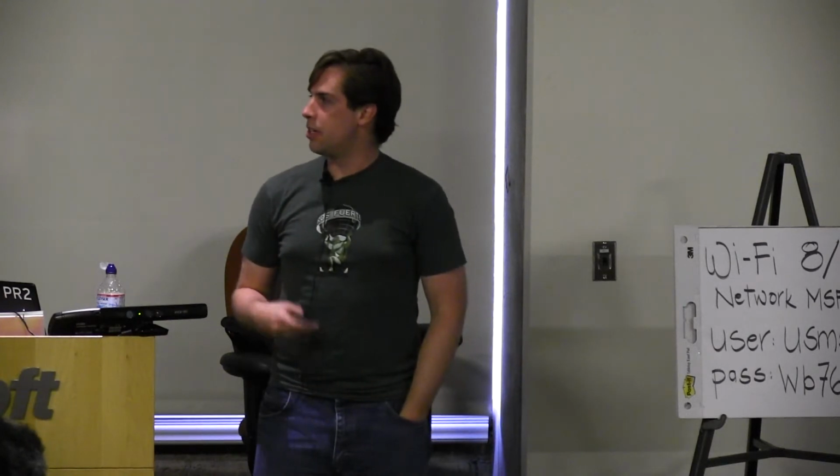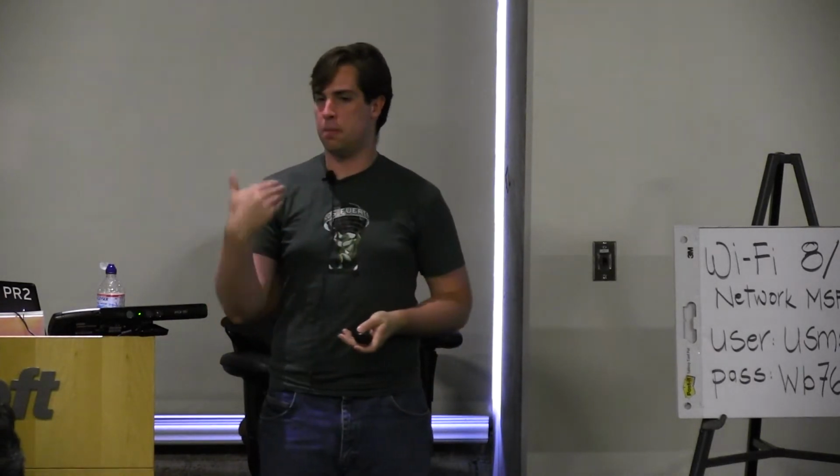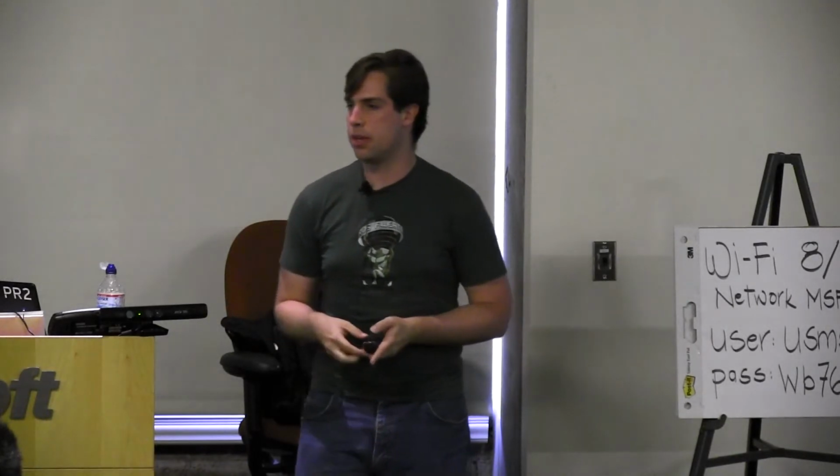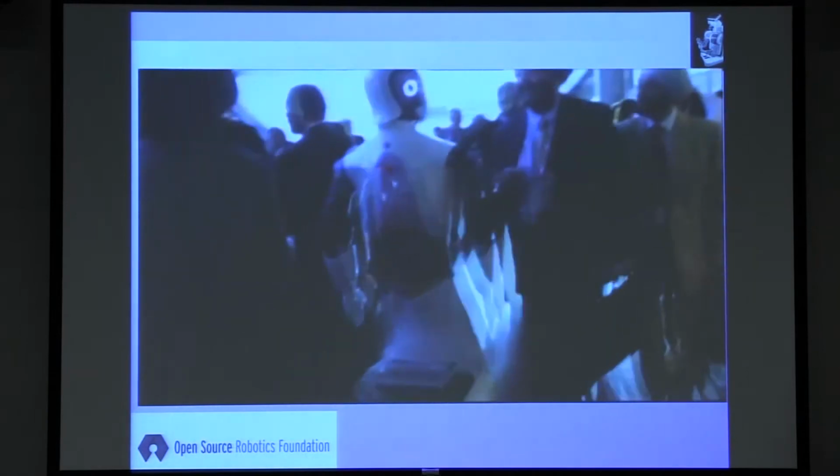So industrial automation, where these tools are starting to be used for commercial purposes, and the motion planning algorithms can all be just ported into these industrial robots.